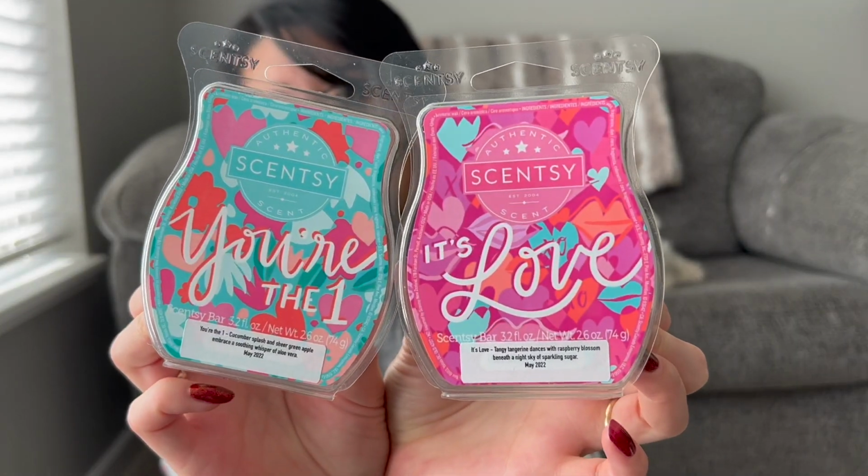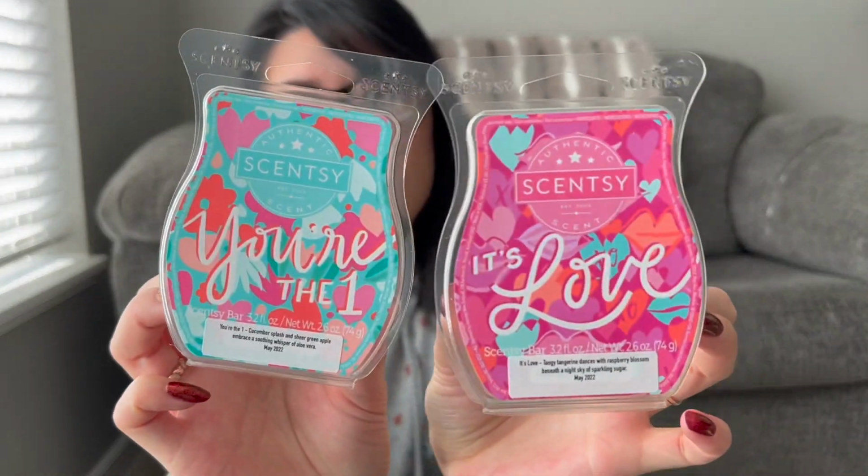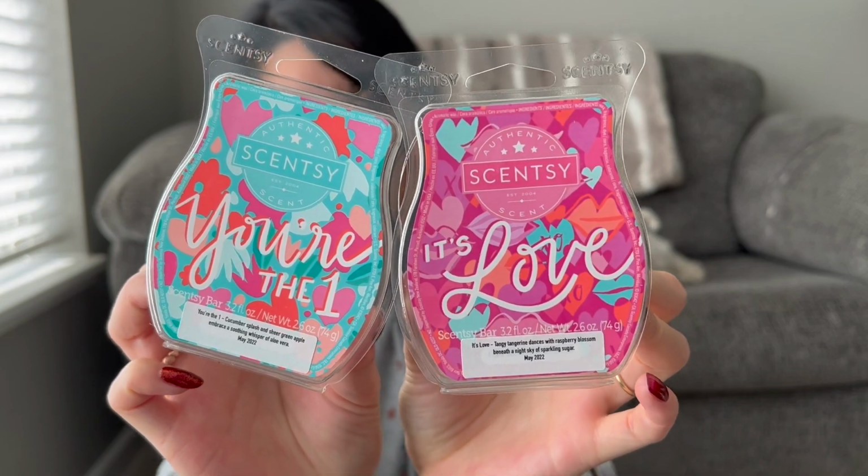And then let's do a few of my Scentsy. So I warmed a couple of these just because they are in my club. It's Love and You're the One. I love these. These are from the Valentine's Day collection from, I think, 2022, this year. So, so good. So strong. Both have amazing performance, throw, longevity. I love them. So I like to do these every once in a while.